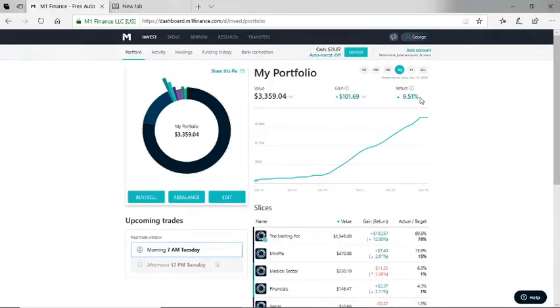9.51%, which I like because normally in a bank, if I would have had this in a money market account or a CD, I'd probably make like a 3.5% at most. I think some places I've seen like 3.8, but that's very, very rare. And here, my goal is to at least make a 5% return on my investment. That's what I assumed I was going to get from the very beginning. And so far, I've made 9.51. However, with the stock market, you never know.